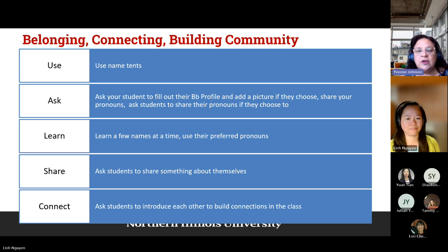So starting with that foundation of belonging, connecting, and building community is really impactful, particularly for first-generation students, because they might not even see themselves in this community of the class or larger community of the university. Next slide, please.